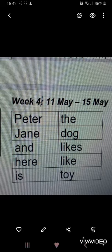Our next word is and. A-N-D. And. Our next word is likes. L-I-K-E-S. Makes likes. Our next word is here. H-E-R-E. Here. Our next word is like. L-I-K-E. Like. Our next word is is. I-S. Is. Our last word is toy.